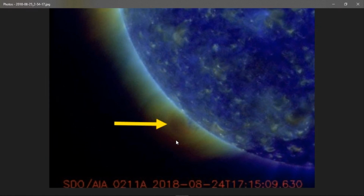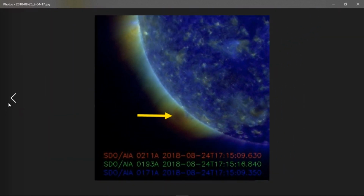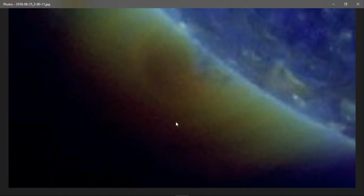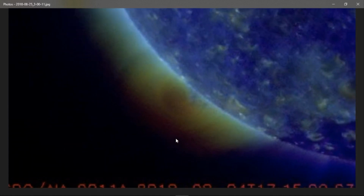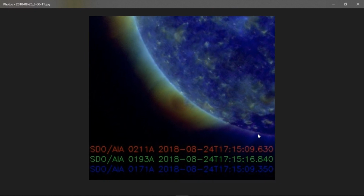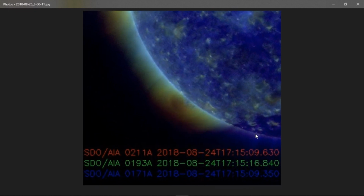Now, I went ahead and took some other views. This is another view of it, a little bit more clear. I mean, let's be realistic here. You can see a perfectly spherical object right here. It's well within the sun's corona, very, very close to the sun. And people say, well, oh, Scott, how come it doesn't burn up? And how is it able to get so close to the sun?